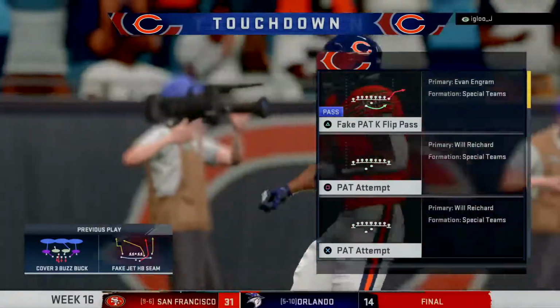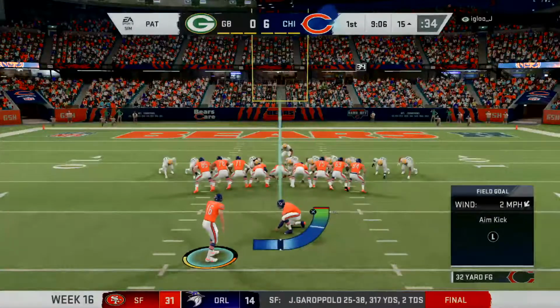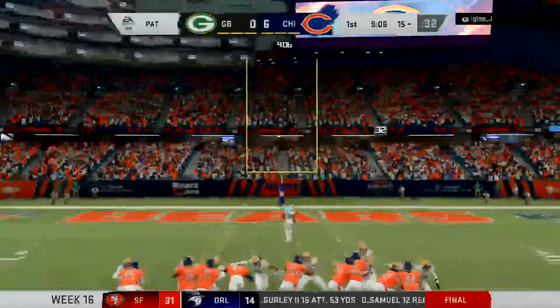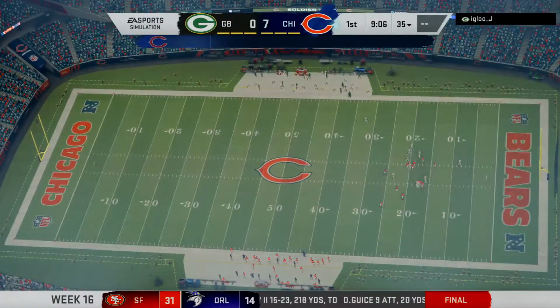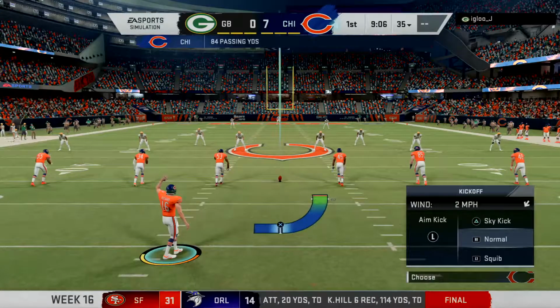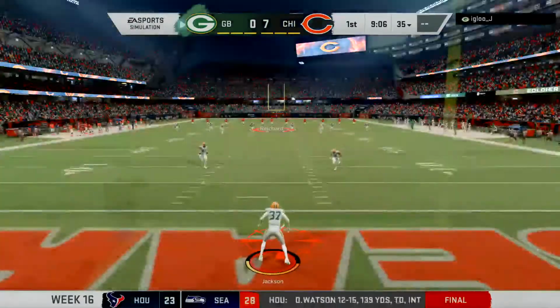A great effort there. His 11th touchdown of the year as his guys are able to strike first here in this opening quarter. Extra point right down the middle, and that makes the score 7-0. Makes the score Bears 7, Packers 0. Set now to kick this one away, and off it goes.